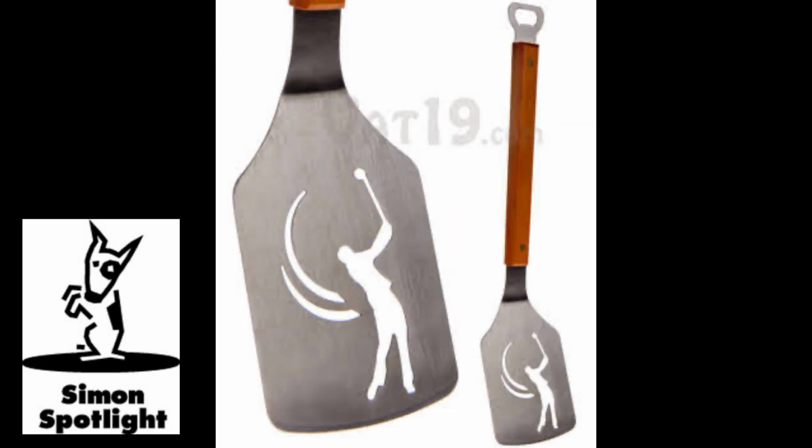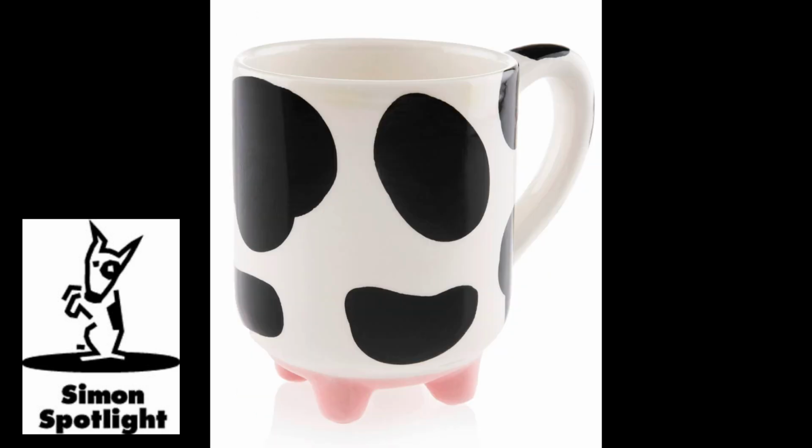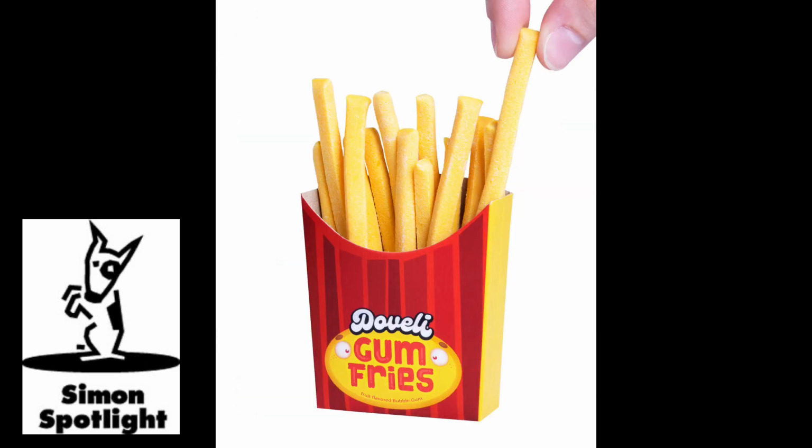Number 8. It's a metal spatula. Yes. A number 12. It's a bottle of ketchup. Here I go. We got a 3. It's a cow udder mug from Vat19. I have an ugly 1. Gum fries from vat19.com. Gum.